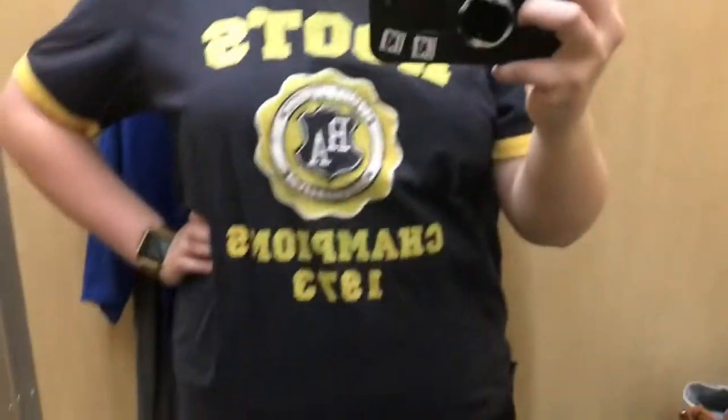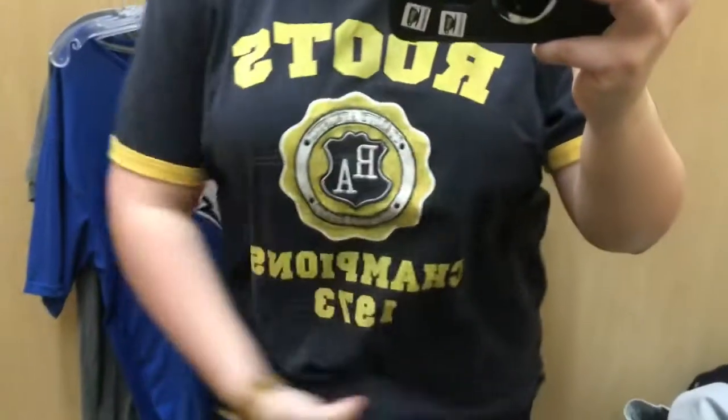So here's one of the men's shirts that I found. Does anyone else do this with their McDonald's stickers? I really actually liked it. It was kind of a soft material, but I don't know how much use I would get out of it. So I decided to pass because I'm just trying to be more intentional with what I buy.